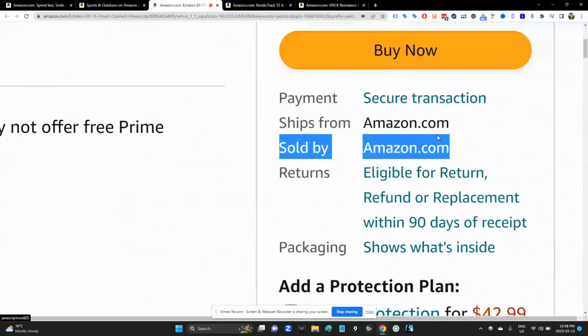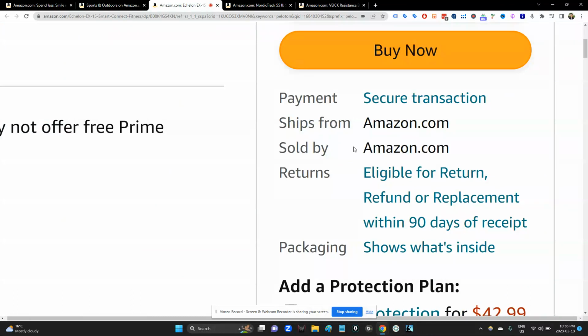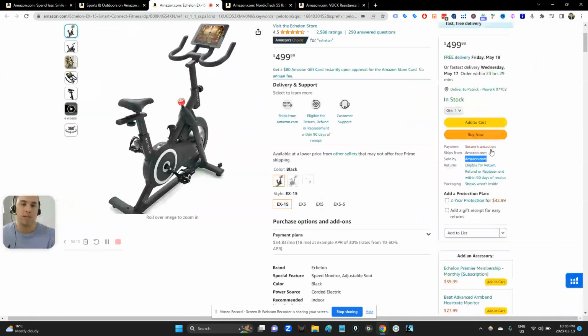If it was an FBA seller, like a seller central seller, a third party seller, it would say sold by and then the brand name of whatever the seller was. And it would be a hyperlinked brand name that you could click on. But in this case, if you see Amazon.com, it's a vendor central seller on Amazon.com.